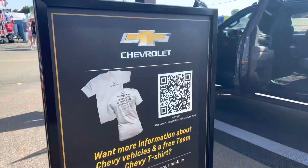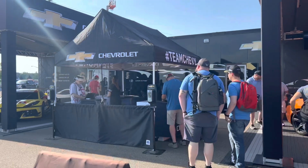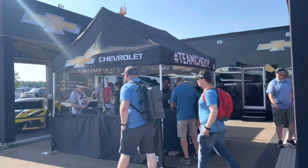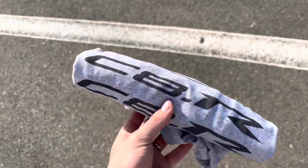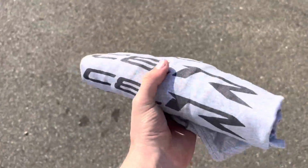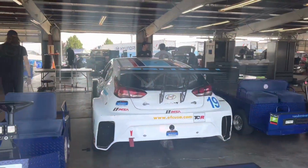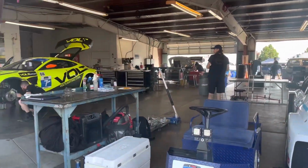walk. I think we're going to opt to get the Chevy shirt. I'm just going to go out here and fill out a survey. There we go, we got our Chevy shirt, so now we don't have to wear this plain white shirt. Great success! On our way to the grid walk.